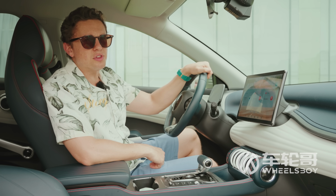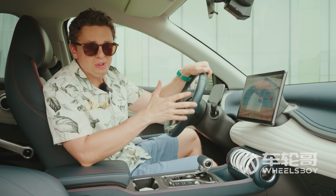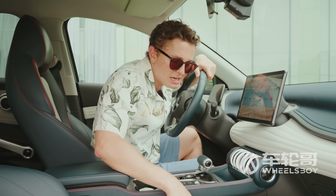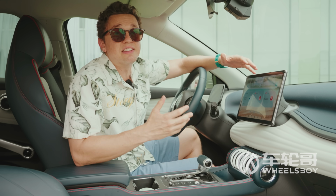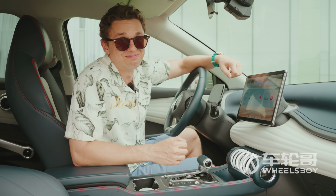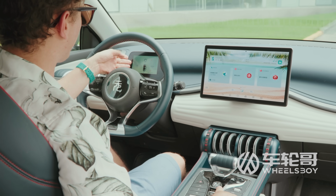There are, however, a few things that have come to bother me over the course of the last year. Most of them are very small. Take, for example, the fact that the red on this air vent that I love so much, the red on this stitching, and the red on this seat piping aren't the exact same shade of red. I understand that it's difficult to achieve the exact same shade of any color across different materials, however, it still bothers me. Another relatively minor annoyance is this digital instrument cluster here.